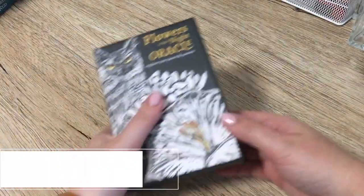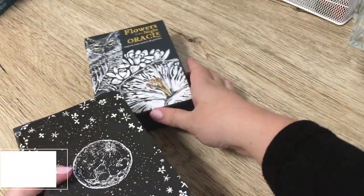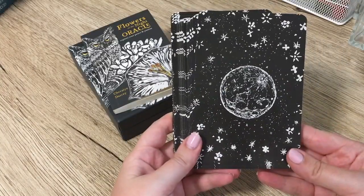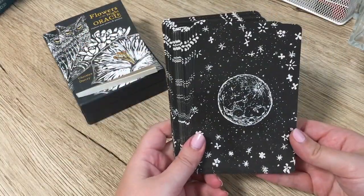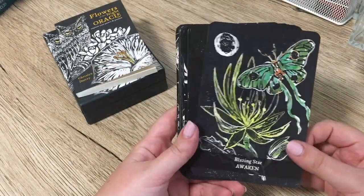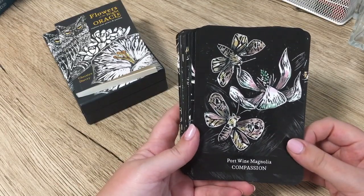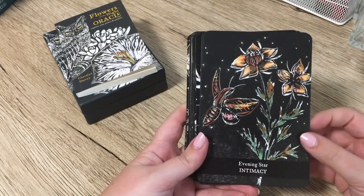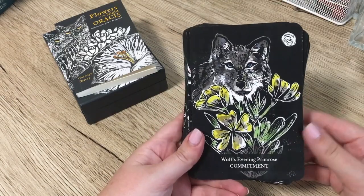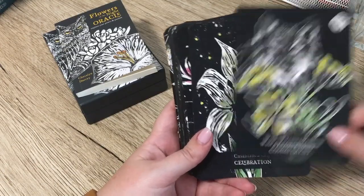Next is another deck that I got this year and did a review on. It's the Flowers of the Night by Sherilyn Darcy, and this is possibly the greatest backing of any Oracle deck or any deck at all that I've ever seen. This is the independently published deck, of which there was only 100 or 1,000. I always forget. There was a limited number anyway. But it's been picked up by a publishing house and will be released again in the new year, I think, or soon anyway. I've ordered a copy of that one too.